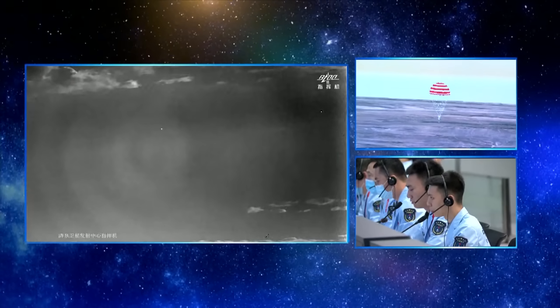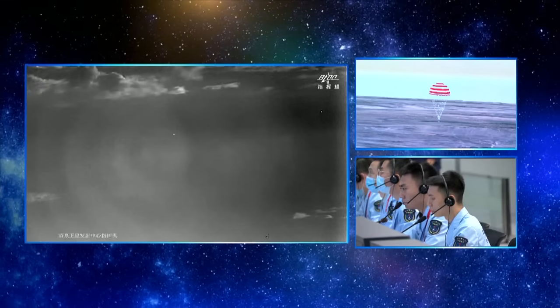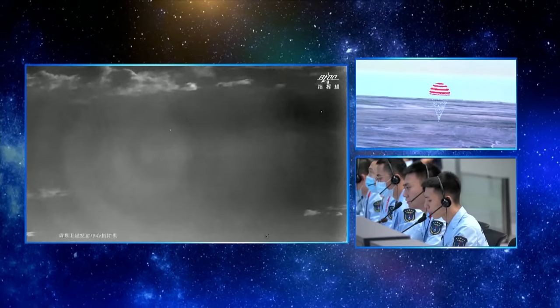is that the capsule? That tiny little flashing spot? Is that the capsule that we're looking at? That should be. You cannot see that very clearly.